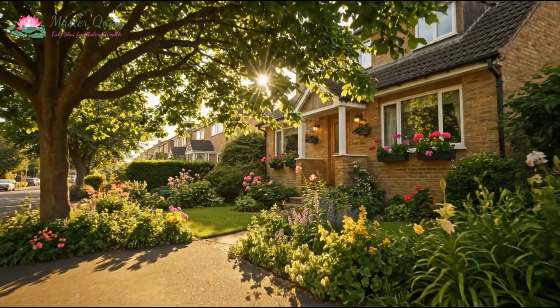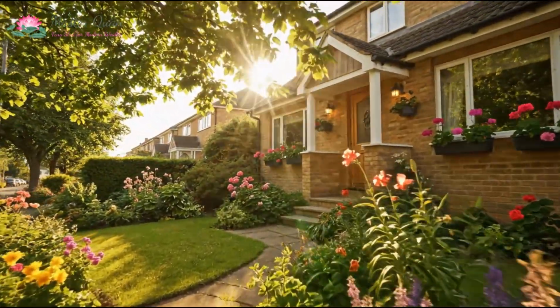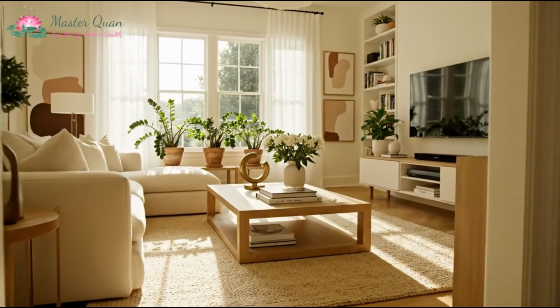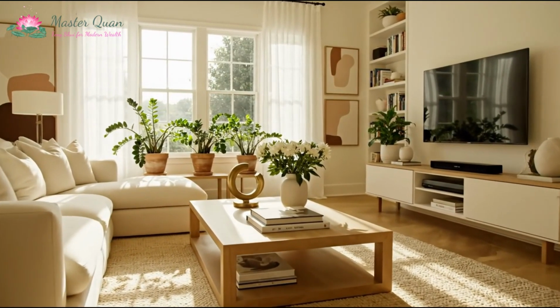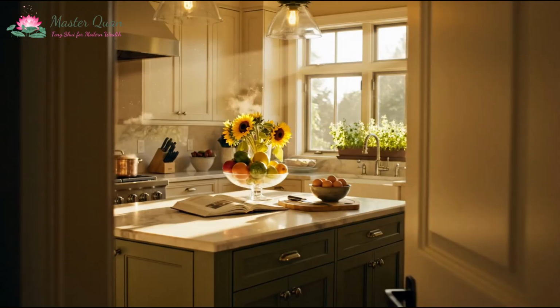Today, while I was out for a walk, I found myself drawn to a house at the very end of my street, right in the same row of houses where I live. It is not big or flashy, and it does not look especially luxurious. But from my experience, over the long run, this is the kind of house that tends to attract good fortune.